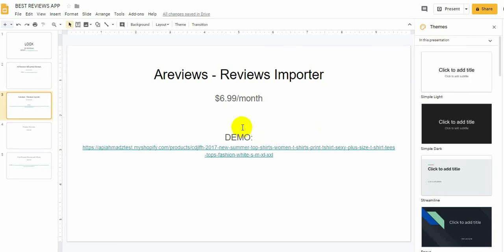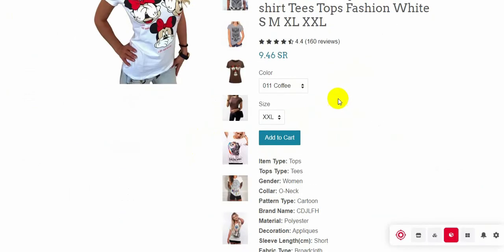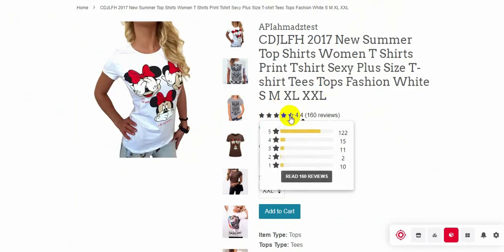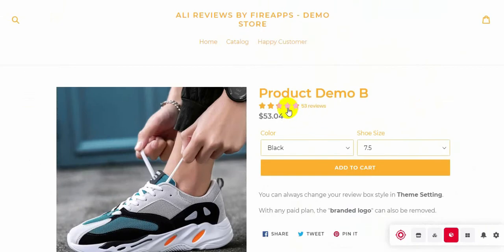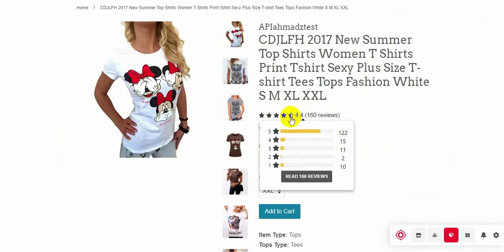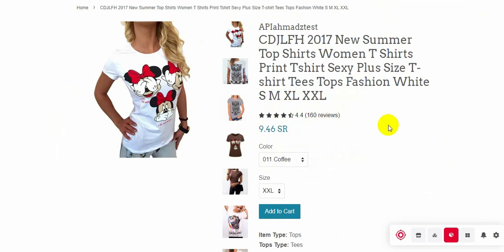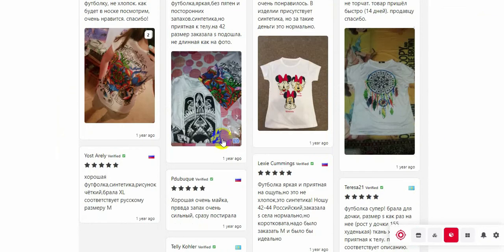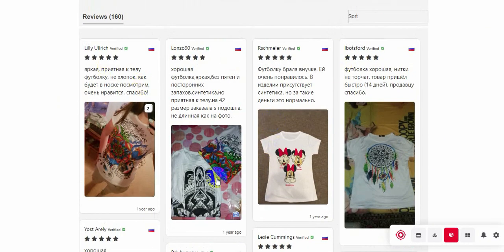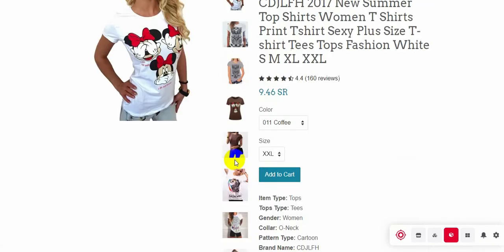So the thing is that this app is really amazing, and if I go to their demo and show you how this app looks, this looks really genuine, guys. Although they have some negative reviews, they're still showing 5 stars, but the rating shows like 4.44, and they are not showing anything like 5.0 or 4.9 or something like that. It looks really authentic to the customers, to be honest. And these are the customer images. So reviews look like this, but they don't really have a pop-up for reviews like Looks. But yeah, it looks good, to be honest. It doesn't look that bad.